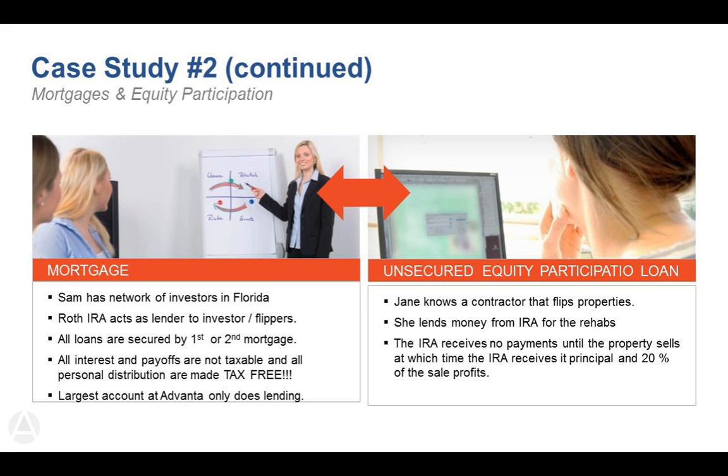So equity participation, the one that I indicated was one of the more interesting to me. Having a background in finance coming out of college, I'd seen the basic textbook version of some of these things. Here's a mortgage, here's stocks and bonds and everything.